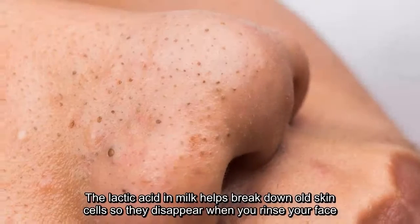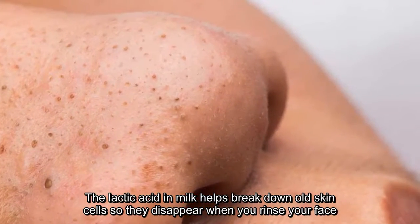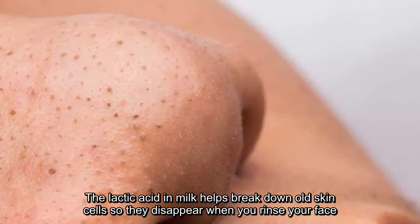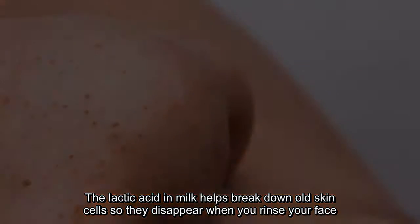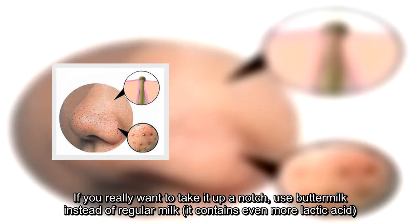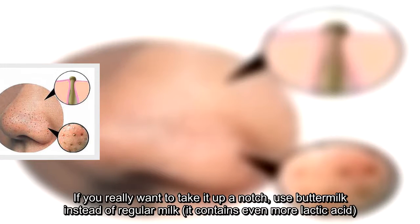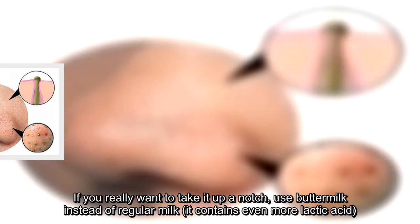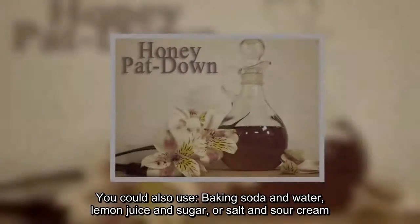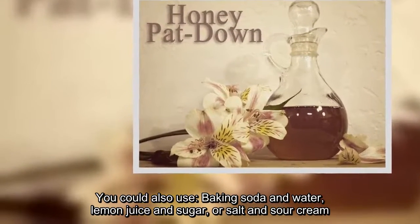The lactic acid in milk helps break down old skin cells, so they disappear when you rinse your face. If you really want to take it up a notch, use buttermilk instead of regular milk. It contains even more lactic acid. You could also use baking soda and water, lemon juice and sugar, or salt and sour cream.